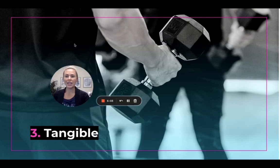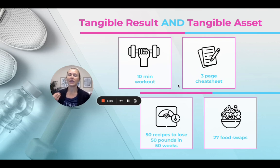Okay, number 3 is tangible. What I like to do is think of getting very, very specific in a tangible result and a tangible asset. So instead of just saying a PDF, can it be a 3-page cheat sheet? Or instead of just saying it's a workout, let's say it's a 10-minute workout. Or this one's great: 50 recipes to lose 50 pounds in 50 days. Or 50 weeks, I'm sorry, 50 days, that would be super fast.